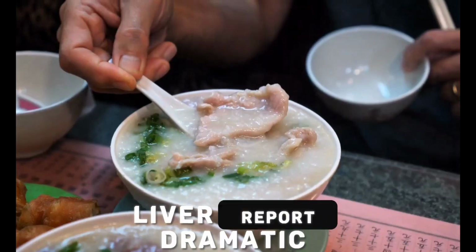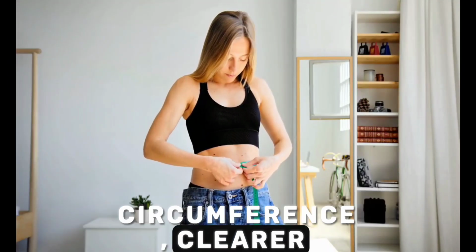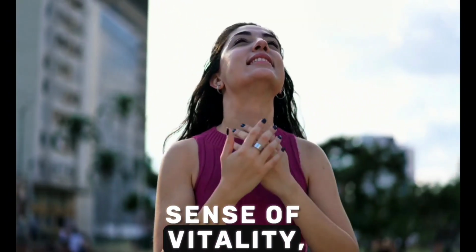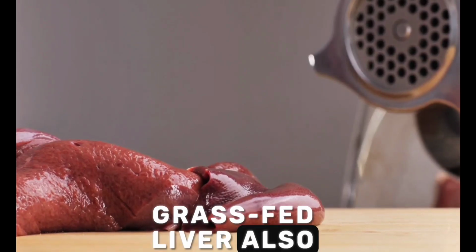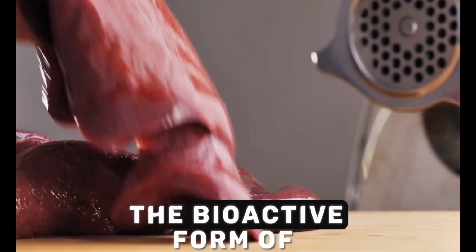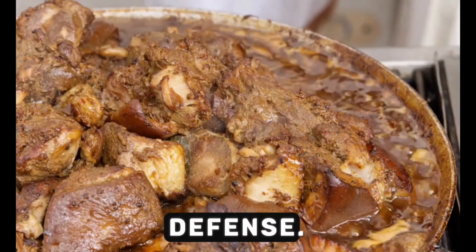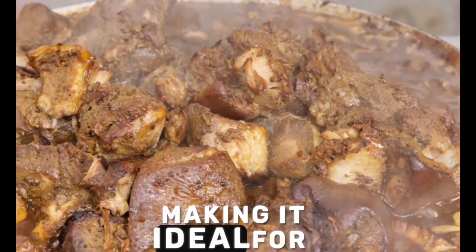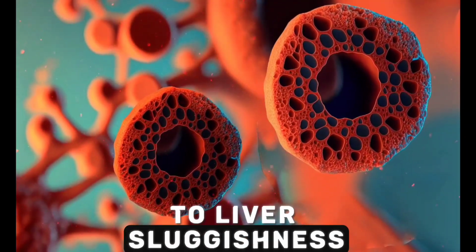Clients who embrace liver report dramatic outcomes: reduced waist circumference, clearer eyes, improved mood, and a foundational sense of vitality unmatched by any pill. Grass-fed liver also supplies retinol, the bioactive form of vitamin A, which assists in skin repair and immune defense. It's one of the few natural sources of heme iron, making it ideal for those with anemia or chronic fatigue tied to liver sluggishness.